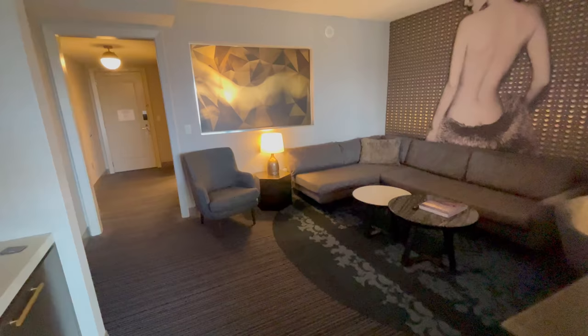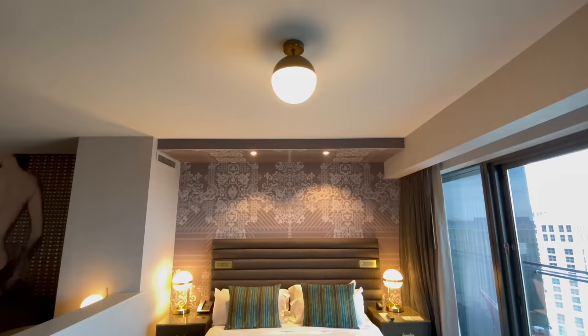All right, and then moving on into the bedroom portion. These Cosmopolitan beds are not my favorite. They are average at best. If you need a good night's sleep, I'd have to advise against the Cosmopolitan because the beds are, like I said, just average at best.